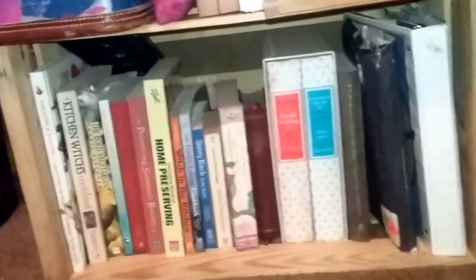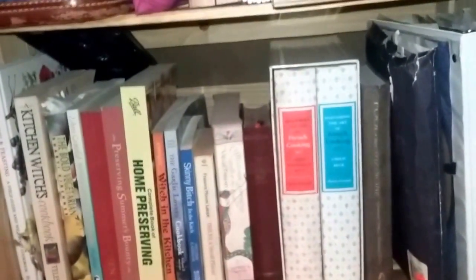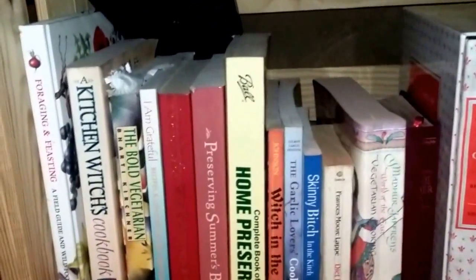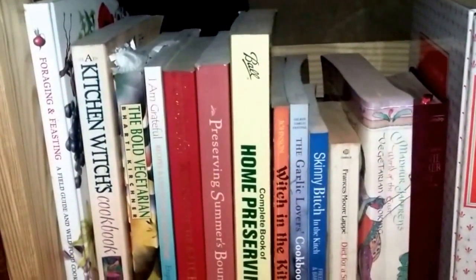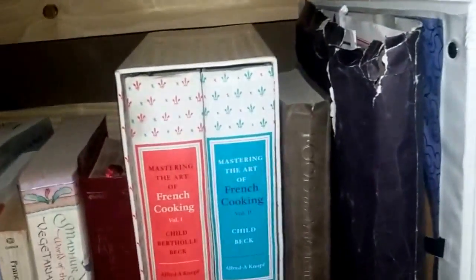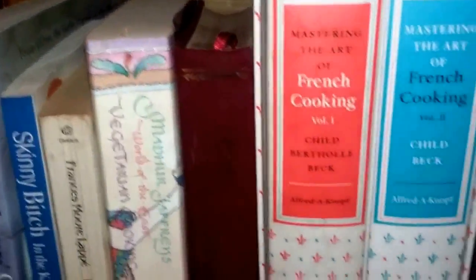Down here are all cookbooks, and some of these I will be letting go, but I have some cool ones. And this, I have a Fanny Farmer cookbook from 1896. These folders, one is all recipes and the other is artwork, I think.